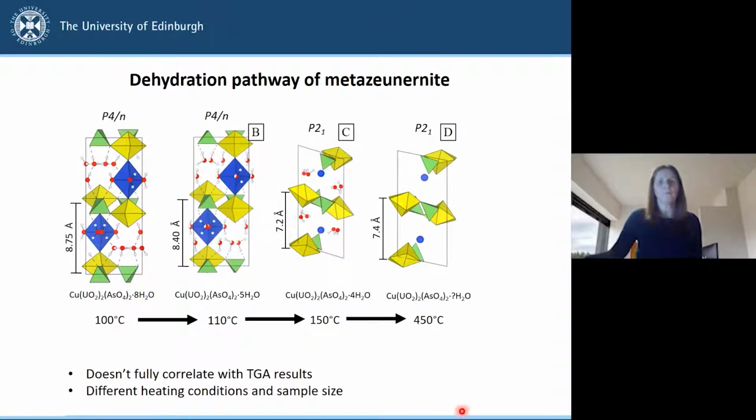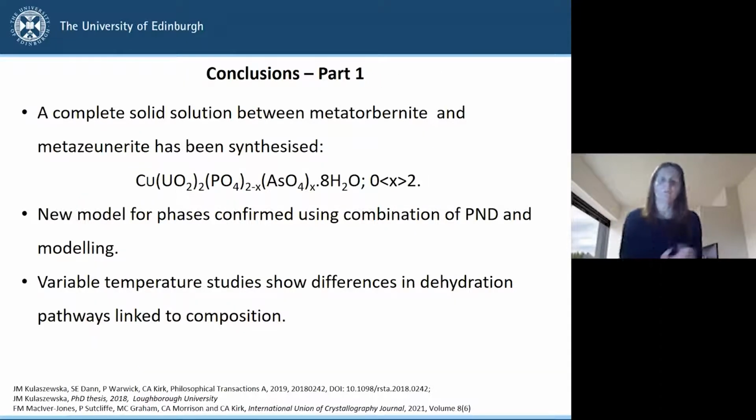And the same with metazoonerite. But here it goes from the 8 hydrate to the pentahydrate, then to a tetrahydrate before it becomes anhydrous. So the dehydration pathway is different to metatorbernite. So the composition is impacting on the stability of these phases. So just to round up the first part of my talk, we've shown that we can make a complete solid solution between the two end member phases, metatorbernite and metazoonerite, and we use that information to analyse some natural samples that we collected.